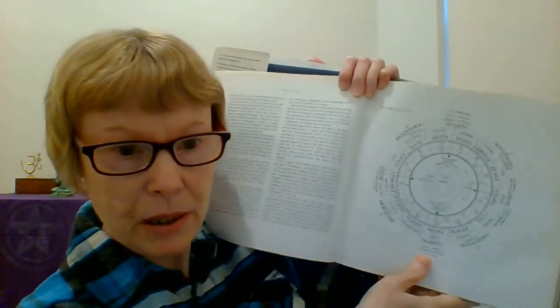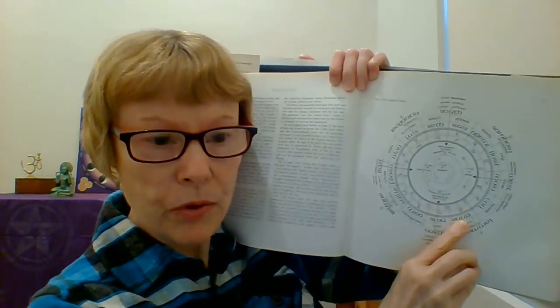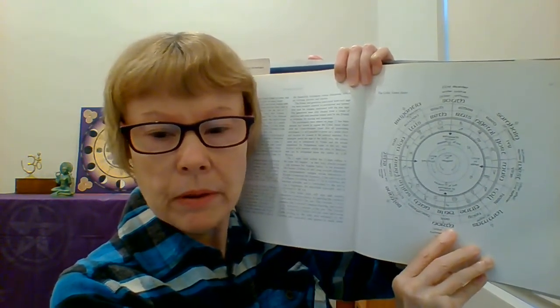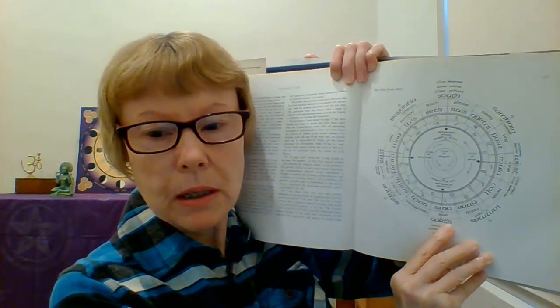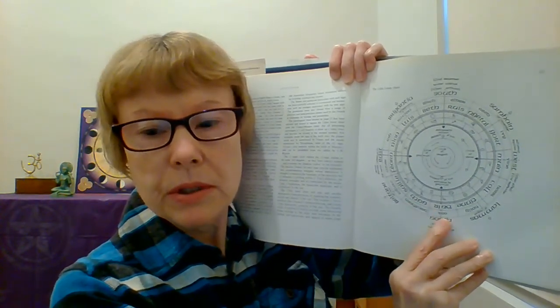I'll just see if I can show you one of the diagrams here. It's on rather glossy paper, but it is divided into the 13 different signs with each of the 13 Celtic trees. It's also got the wheel of the year, the 8 festivals of the year, the cross quarters and the 5 festivals all associated as well. And she matched those up with Western star signs. So it's a really interesting book and a really interesting idea.